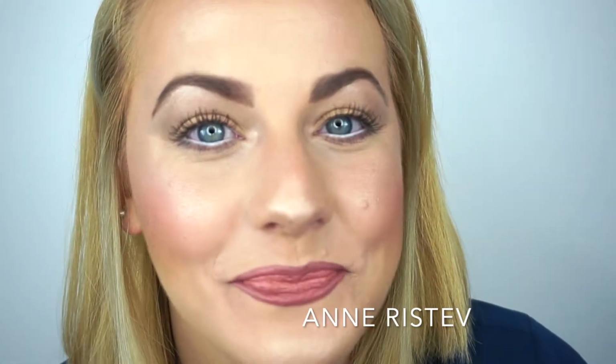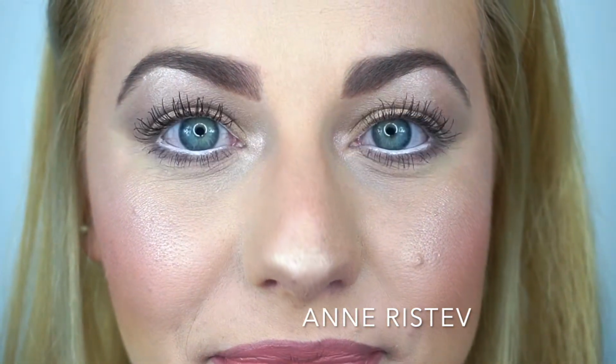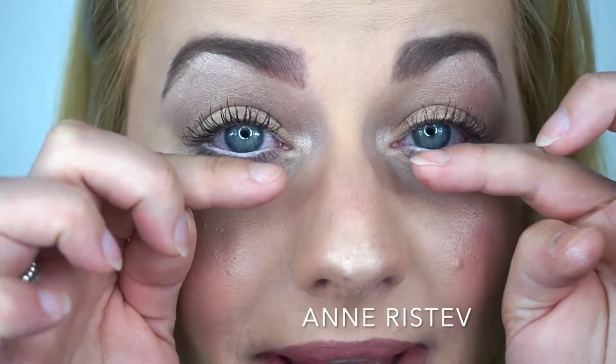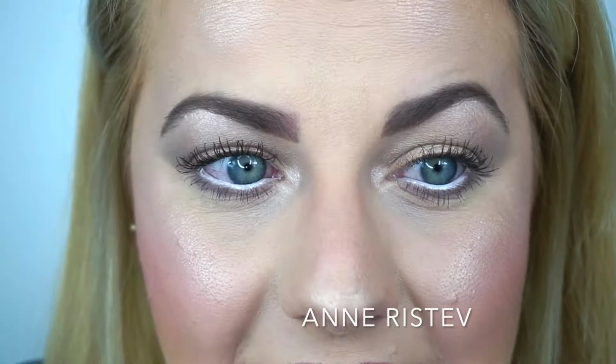All right guys, so I just pretty much finished my entire face. I did go in with the mascara and I must say, I'm absolutely loving it. So I'm gonna look straight into the camera. And I really do like how this mascara came out. They do look longer, fuller, fluttery, if that's the right word, but yeah, I really do like how the mascara came out on my lashes.